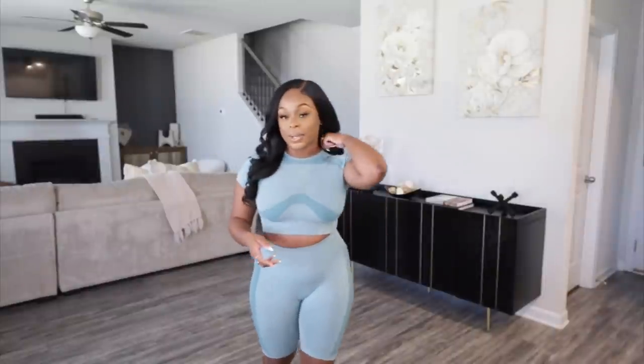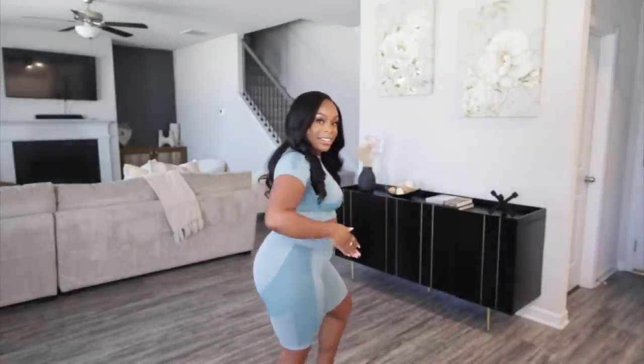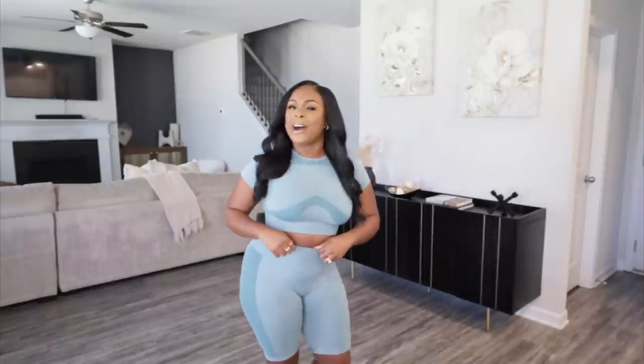And of course, if you're going to the gym, it is probably the perfect little set to put on with a waist trainer, because it looks like it's all in one, sucks you up, and just gives you that, you know what I'm saying, that vibe. Now, I don't really know how to model activewear or loungewear, but I'm going to give you guys a few spins, a few twirls, so you can get the gist of it.